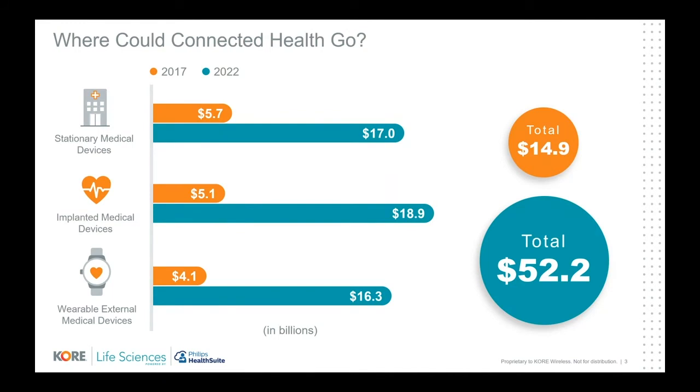Specifically, stationary medical devices, so having medical devices that have very precise maintenance controls around regulatory compliance in terms of how they are administered and managed, and how we collect data from them to ensure that they are performing properly and providing the highest level of effectiveness in the marketplace.